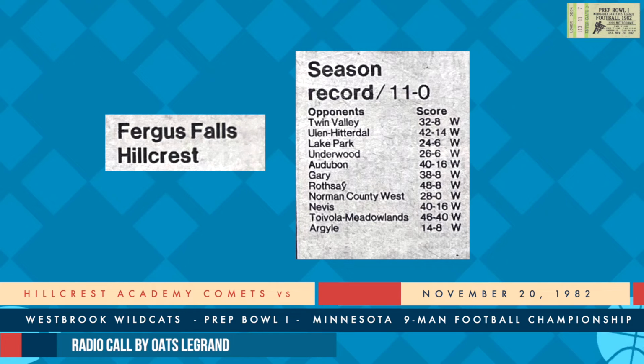Down right smack at the 15-yard line. Coming off the stack, we get a look at Mark Schoborg, a 6'2", 225-pounder, and he's a senior. This is probably the biggest football team that Hillcrest have run against all year.